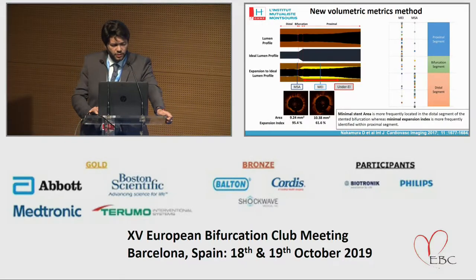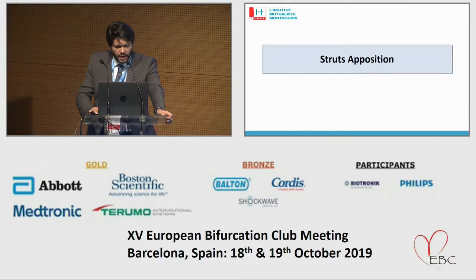And even with this approach, they were quite disappointed by the expansion they measured, because once again, it doesn't take into account the natural tapering of the vessel. But they observed that a minimal stent area is more frequently located in the distal segment of the stented bifurcation, which makes sense, whereas the minimal expansion index is more frequently identified within the proximal segment. As for the stent apposition, I will be shorter.